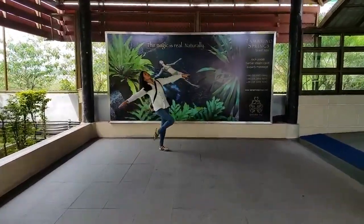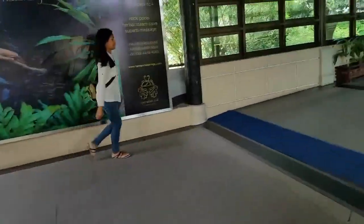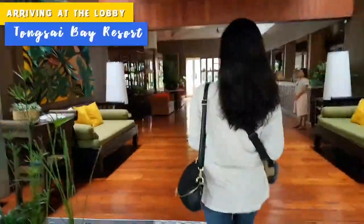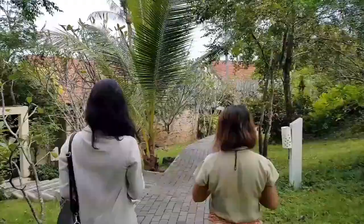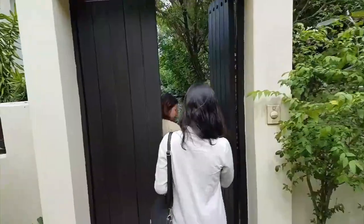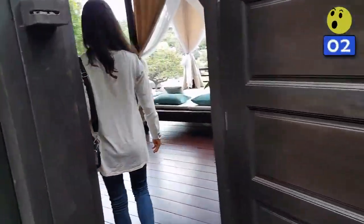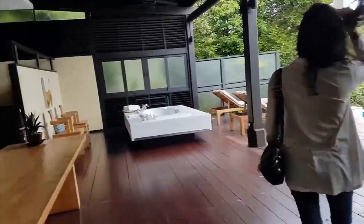Here we go, wait for it. There it is. The resort is actually only 15 minutes away from the airport. So soon enough, we were on site and ready to be taken to our room. And we weren't quite prepared for what we found. Count the wows. Wow. Wow.